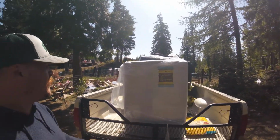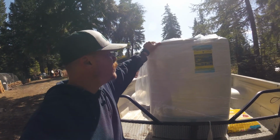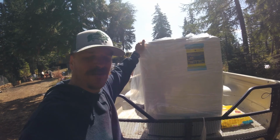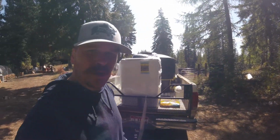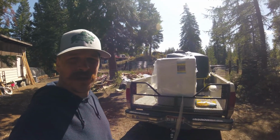We'll be able to wash clothes out here. I'm going to get this hooked up this week as well, get it all plumbed up and hooked up. We'll just put up a clothesline and dry that way, but we'll be able to wash in this.